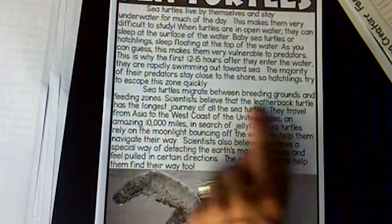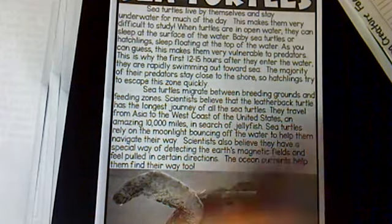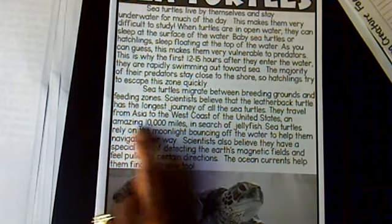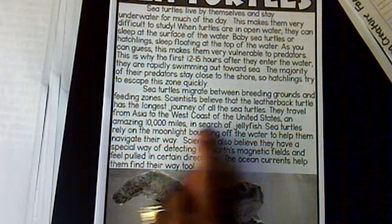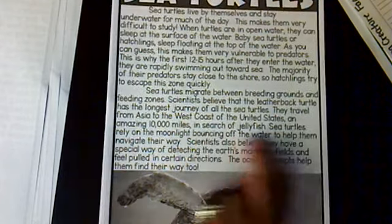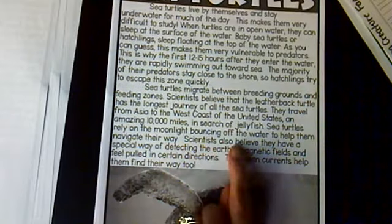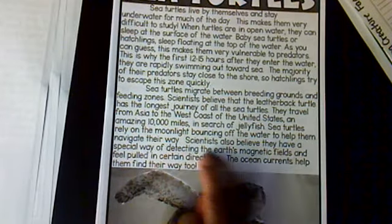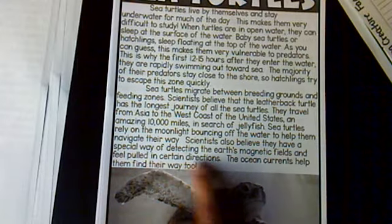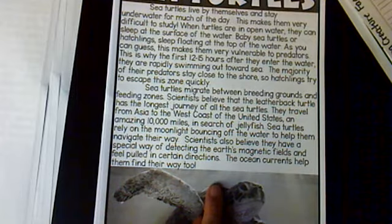Scientists believe that the leatherback turtle has the longest journey of all the sea turtles. They travel from Asia to the west coast of the United States, an amazing 10,000 miles, in search of jellyfish. Sea turtles rely on moonlight bouncing off the water to help them navigate their way. Scientists also believe they have a special way of detecting Earth's magnetic fields and feel pulled in certain directions. The ocean currents help them find their way too.